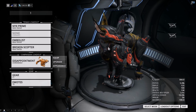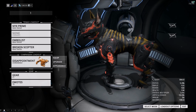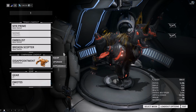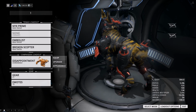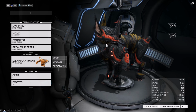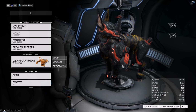So I can't show you what it looks like on all the body types, but on this body type it actually looks really nice. It doesn't really clash with his body at all, it doesn't clip in or anything, it seems like, and it just fits him really well. So this armor set for the kubrow is also 90 plat like the khavat armor, in case you're wondering.